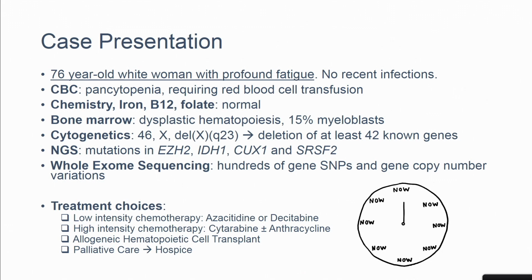I checked her chemistry, her iron, B12, and folate. Those are the most common reasons for people to have, especially anemia, and they're all normal. I didn't suspect viral infection, so I eventually did a bone marrow aspirate biopsy on this woman, and it showed dysplastic hematopoiesis, so those are basically funny-looking red cells, white cells, and megakaryocytes, and more ominously, she had 15% myeloblasts. Normally, we have less than 5% myeloblasts in our bone marrow.